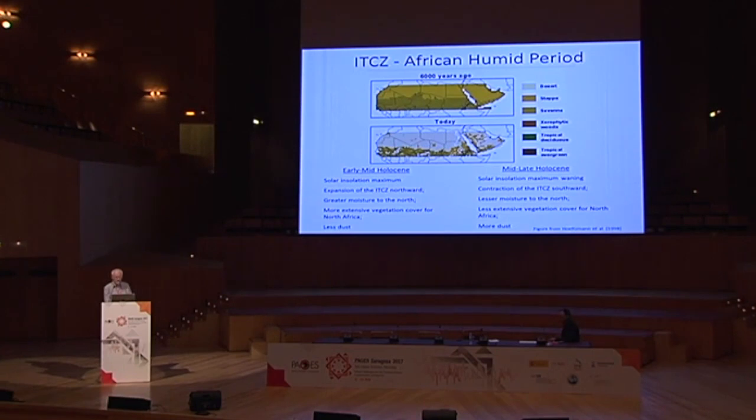And during the early Holocene, we see the summer insolation maximum at this latitude, an expansion northward of the ITCZ with greater moisture input into the north, more extensive vegetation cover for North Africa and also in Iberia, and less dust. And as we move into the mid to late Holocene, we see a sort of contraction of that. The solar insolation maximum is waning, the contraction of the ITCZ further to the south, which means less moisture to the north and less extensive vegetation cover for North Africa, and consequently more African dust.